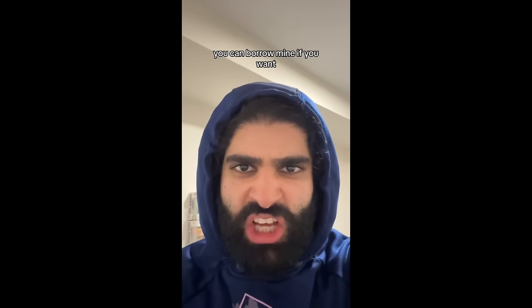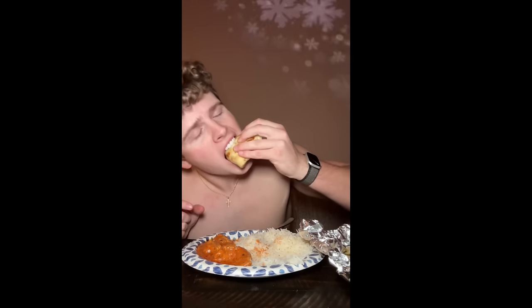Indian food hack. You grab your garlic naan and you just lay it on top of your buttered chicken. Quick pinch. Pinch it off in the rice too. Oh my goodness, check that out.